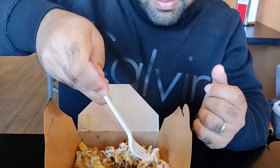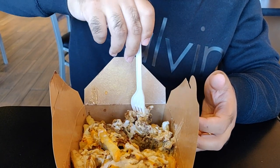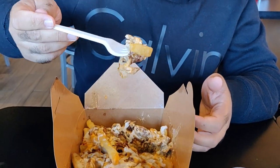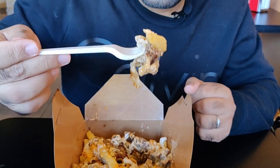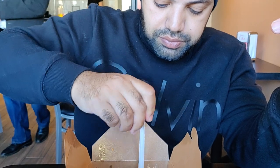Get a hint of garlic and richness. Here, we'll just try to get a full taste. This is amazing with the sauce as well as the fries and the chicken. I love fries. So this goes really well. You get your chicken, you got the fries, you got the sauces. Can't go wrong with this. Can't go wrong. Who needs a poutine when you got the Zamazing box, right?